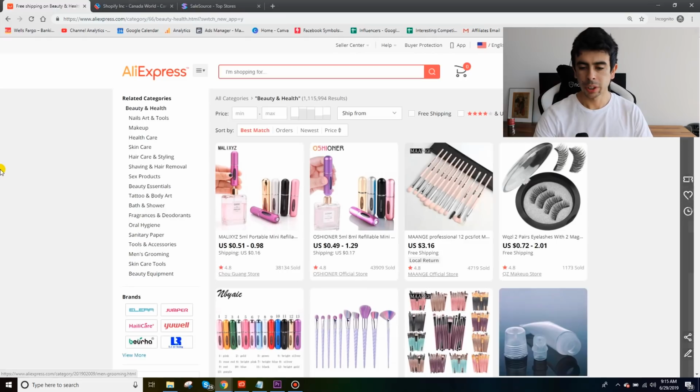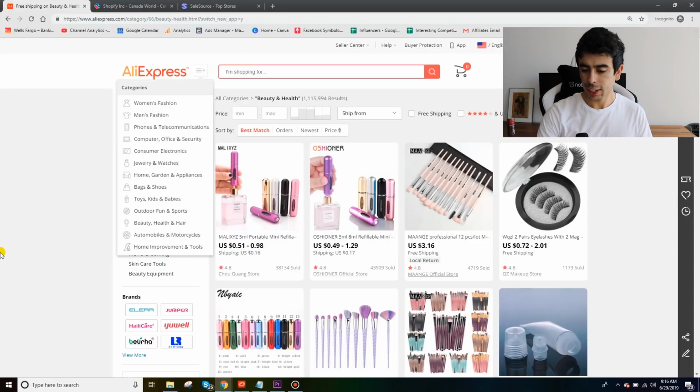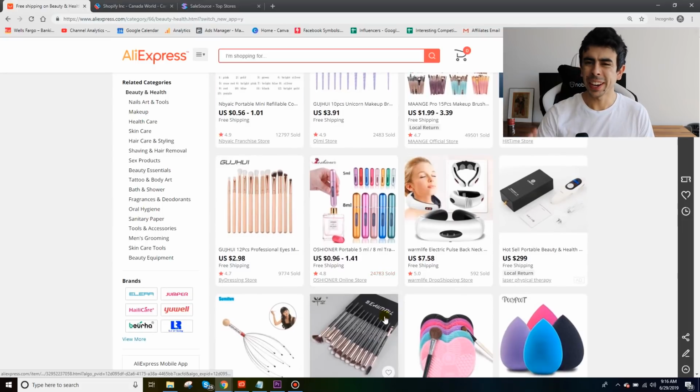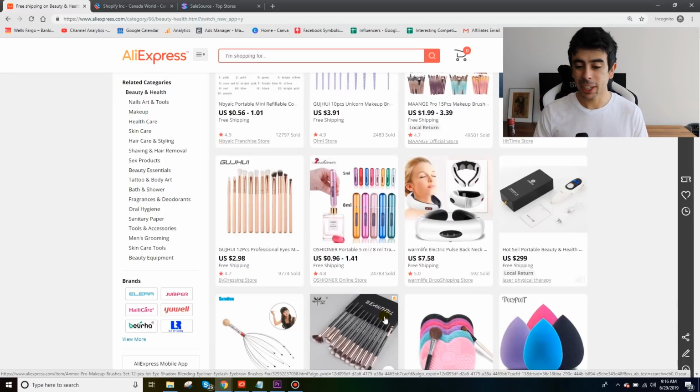Okay, so as you can see, we're just in the beauty and health category here. And like I said, one of the best ways really to find untapped winners, we see obviously how many have sold over here. And anything that has sold over 1,000 units, it's basically already found by somebody. I would say if it's below 5,000, you can still sort of categorize it as an untapped winner, but not really, okay? So anything under 1,000, that's definitely an untapped winner.